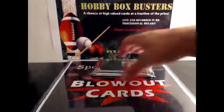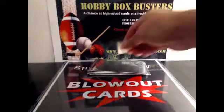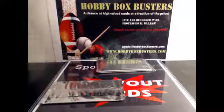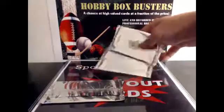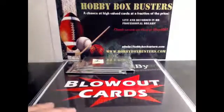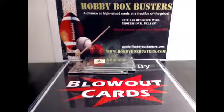So, you need any freebies? No, darn it. So, 1. Put a cool little sticker on there. 1. 2. Which is a thick pack. That's good. And 3. So, there we go. There's our 3 little Nationals packs. So, we'll open those up first. Make sure everything's rolling here. So, again, 1 is Brian. 2 is Bob. 3 is Ed.